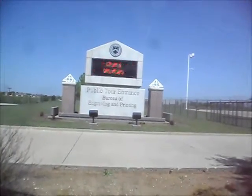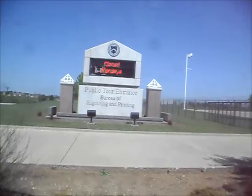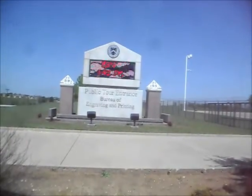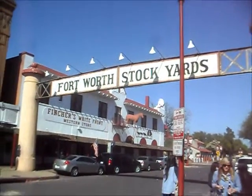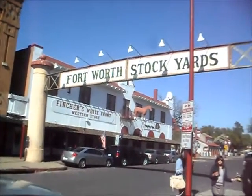I took the walking tour of the Bureau of Engraving and Printing here in Fort Worth, Texas. This is the original arch built in 1910. Quite a feat in its day with the concrete pillars.